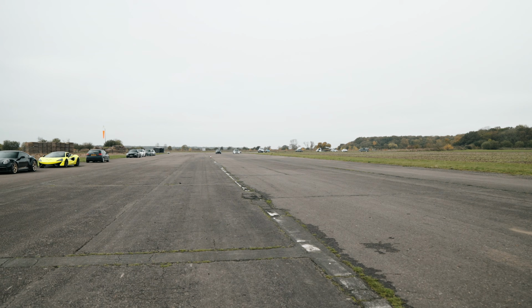The win for the Astra VXR by train length. Woo! Man's pulling train lengths. All right, it's 1-1. Let's line them up and go again.